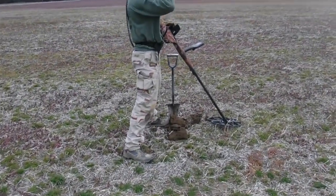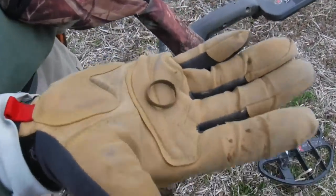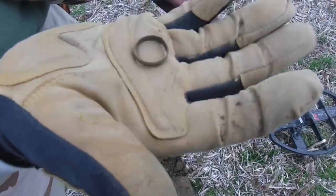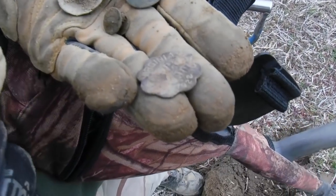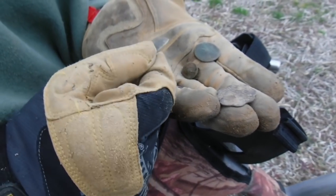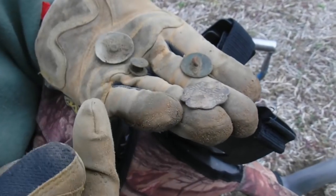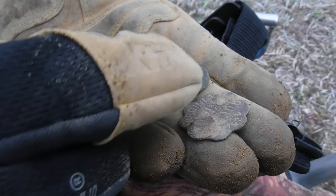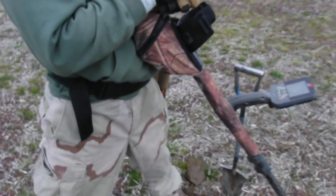All right, Jerry's doing some serious examining here of some of the stuff he's found. Oh, a nice little copper ring. That's cool. A 1922 Virginia dog tag. Oh, wow, 1922. That's pretty cool. I'm not sure what type of button that is. I got one kind of similar to that I just found. A rivet. Nice flat button with a shank. Yeah, good job, man. Put it there, brother. All right, man. Keep it up.